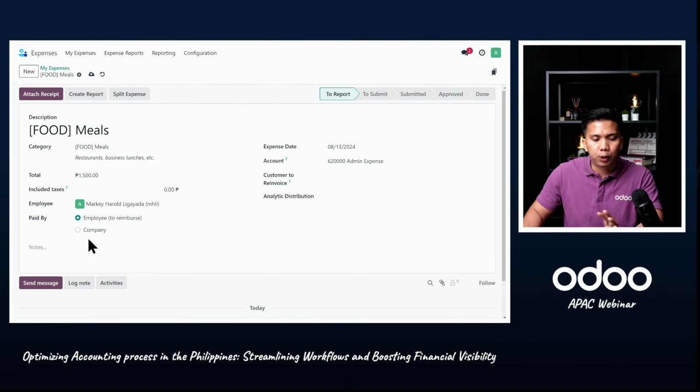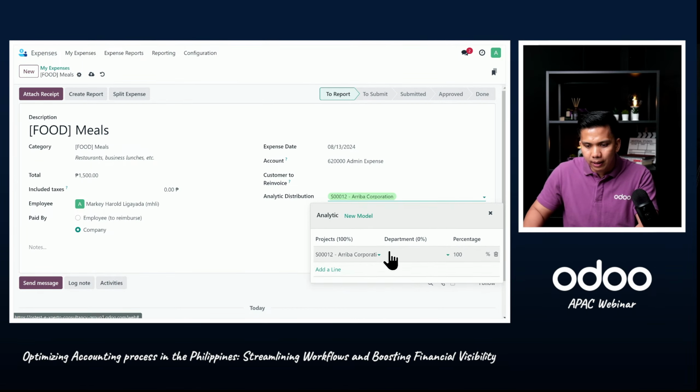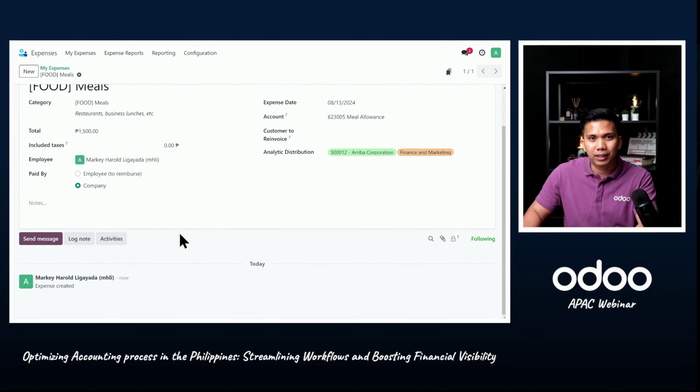Okay, so we have the option: either the employee paid and we need to reimburse, or the company paid. For this instance, let's say the company paid, so we don't need to reimburse. We also want to tag this to our project. And let's say the budget we took is from finance and marketing. Let's put this under meal allowance. And if we need to attach receipts, we can do that directly here in attach receipt, so that all our receipts are here.